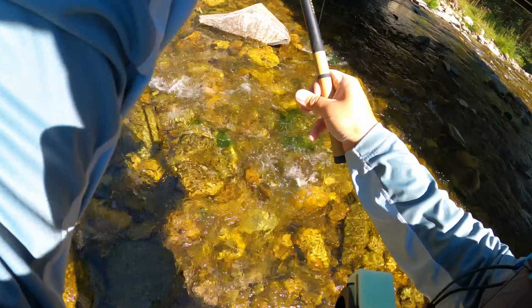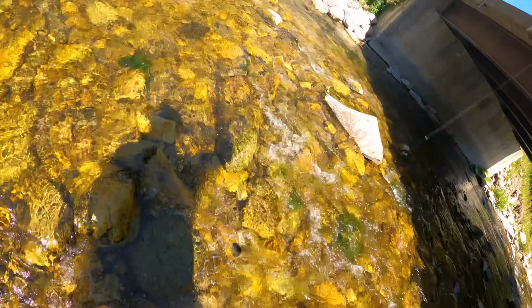Towards the end, I just started hand lining the fish just because it seemed like it was a little bit easier than using my net.